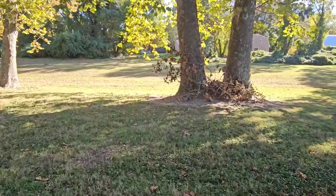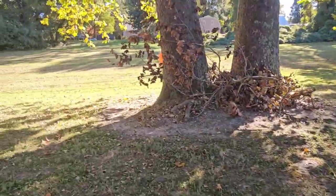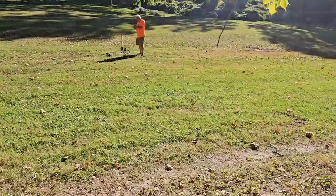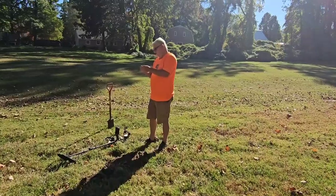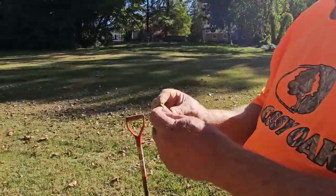So we'll go right down here. I don't know what this is about here. There's a nice little swell that comes through. I just wonder if the original drainage all came through here instead of across the street. Let's see what this man in orange has to say. I like those. I just had a dime. Might be, might not. Uh-oh.